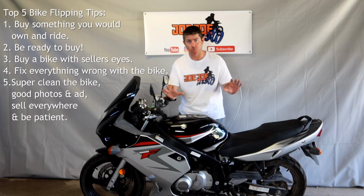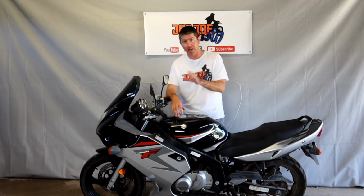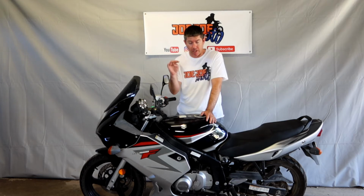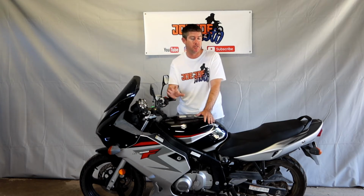First thing you want to do is wash the bike absolutely thoroughly. Once it's washed, polish every single metal part, every single aluminium part, all that sort of stuff. Armor All every single plastic part on it, and you just want to make it shine, absolutely shine. Then the next part is getting some really schmick photos.